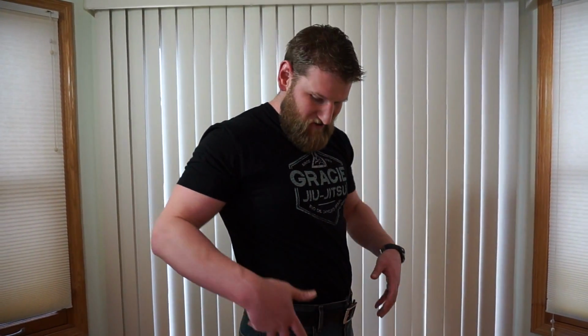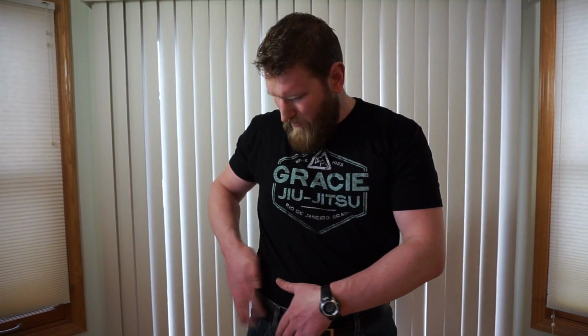Now, the 3 o'clock position would be directly on your hip. This is where most operators and law enforcement are going to keep their firearm. But of course, that's going to be an outside the waistband holster, meaning their gun is exposed. This is going to be almost impossible to conceal, considering it's going to add bulk right on your side. So you're going to have to put the firearm somewhere around this sideline here to give you some type of concealment.